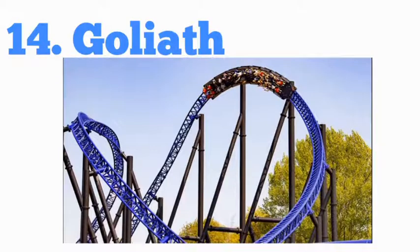Number 14 is Goliath at Walibi Holland. This coaster looks pretty decent. It's got a nice drop and great airtime hills. Looks to give great ejector and some floater. But the main problem with this ride is the middle section. It looks a bit boring, a bit drawn out, not as forceful as the rest of the ride, which is a real shame.